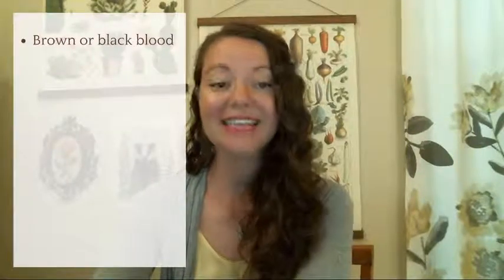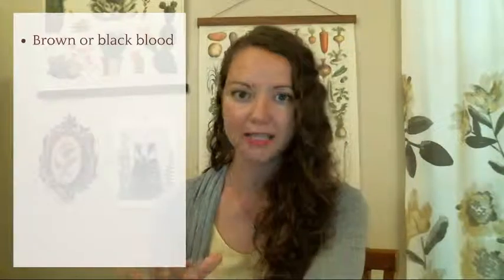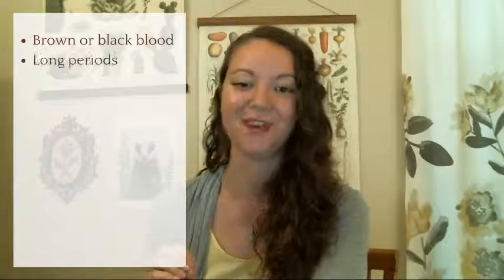Okay, so any signs of old residue is a sign that vaginal steaming can probably be very helpful for you. So brown or black blood, whether you see it during your cycle or you get some brown spotting before or after, if you see it at all during your cycle, steaming is going to be really beneficial for you.